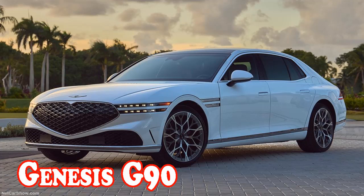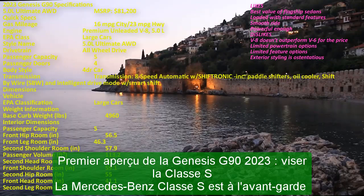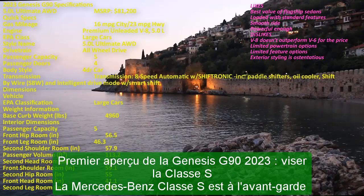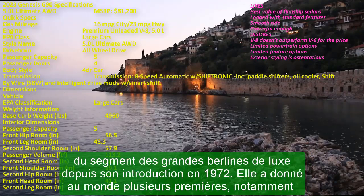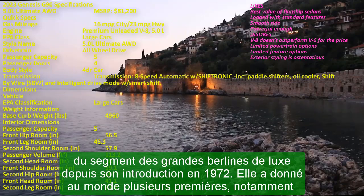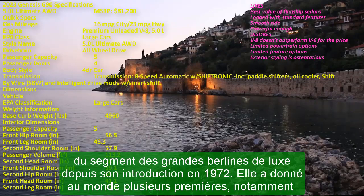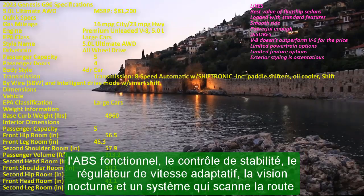2023 Genesis G90 First Look Review, Gunning for the S-Class. The Mercedes S-Class has been at the forefront of the large luxury sedan segment since it was first introduced in 1972. It gave the world several firsts, including working ABS, stability control, adaptive cruise control, night vision, and a system that scans the road ahead to prime the suspension.